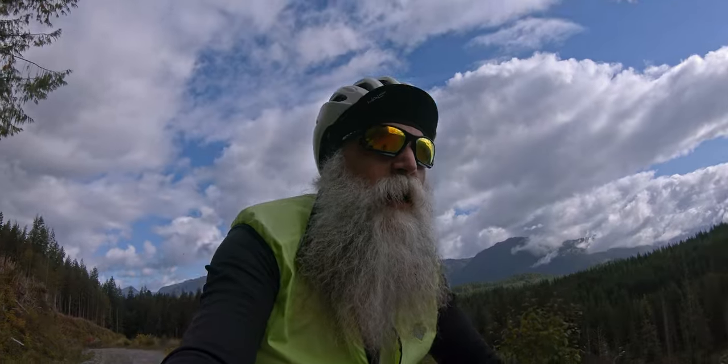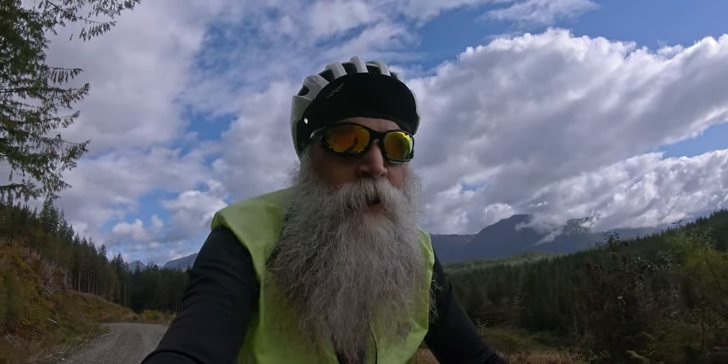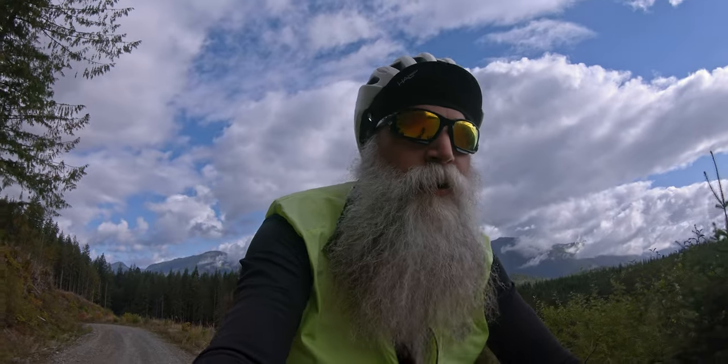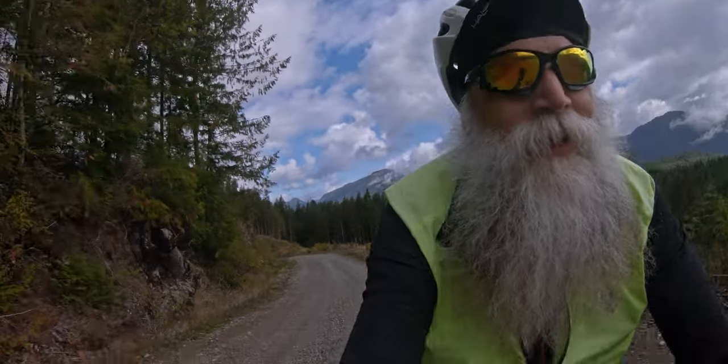Out of the hop first thing in the morning, nothing like a classic Vancouver Island climb. 18% grade up. Well, I think I got my morning little climb over for now anyway, but check out these views.